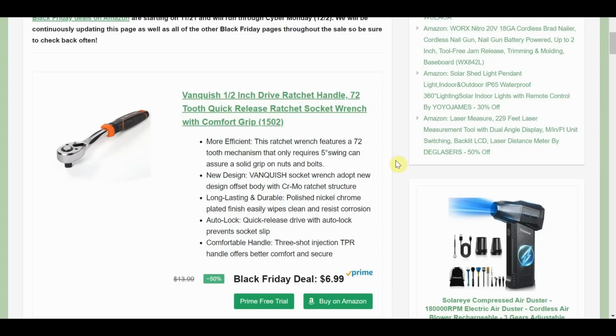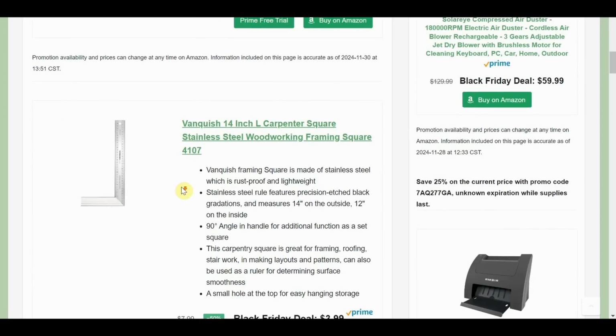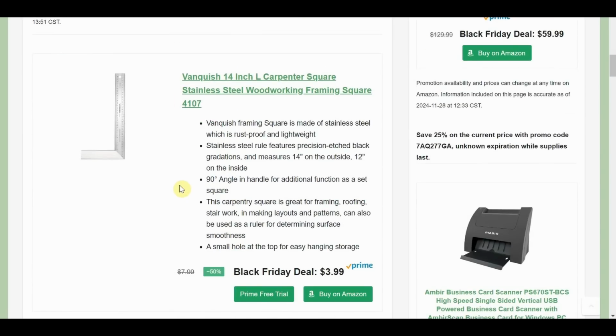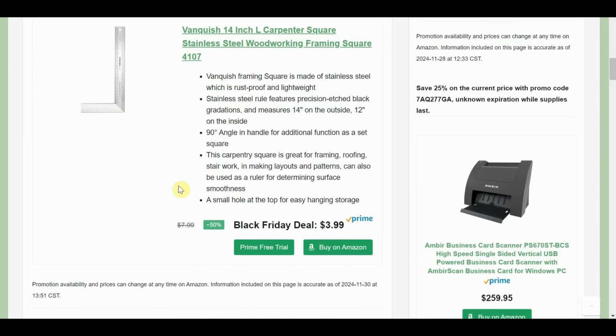But, for instance, this first deal, half-inch drive ratchet, 72-tooth, quick release, only $6.99. And a little comfort grip handle. I mean, that's a steal if we just have, like, average quality out of this thing. Got your Carpenter Square, 14-inch, $3.99. Like, these are, I'll take the risk. Could hit a home run on it.